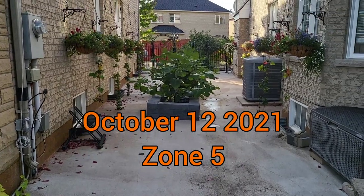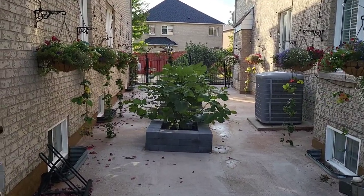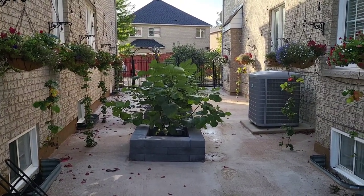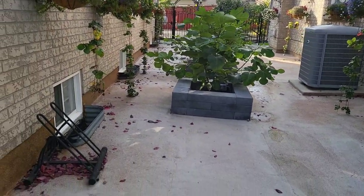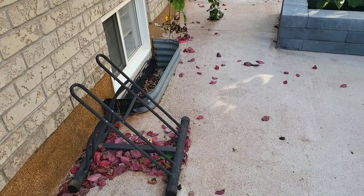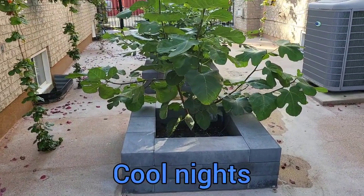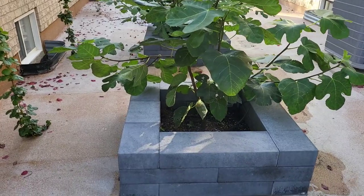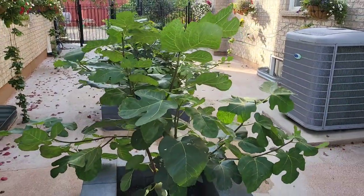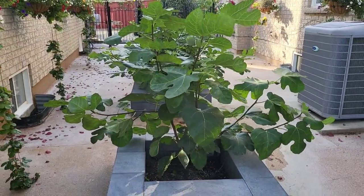All right, so here we are. Fall is definitely kicking in, even though we've been having very unusually warm temperatures. Somehow nature knows. The cool nights, I guess, kind of give it off, and this tree, very young tree actually, but it gained so much growth this year.